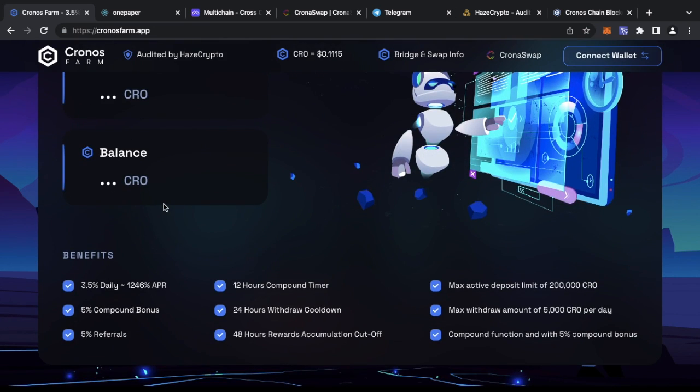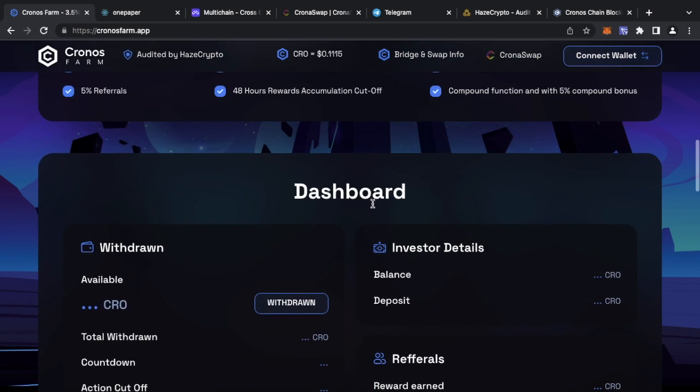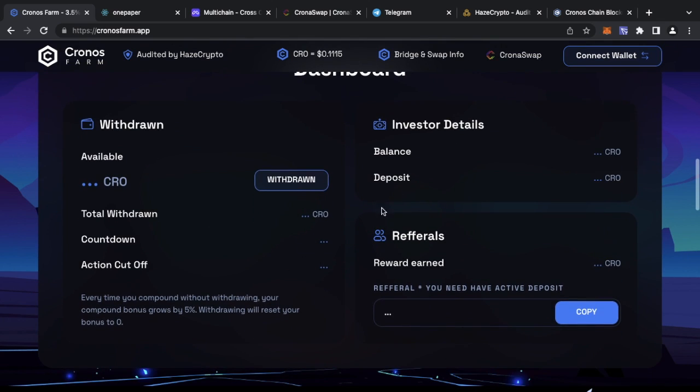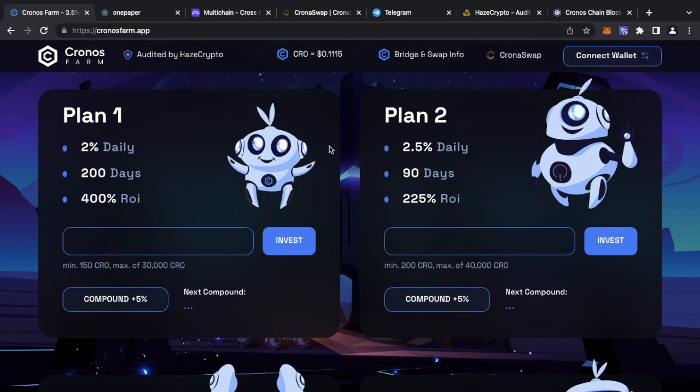Obviously, at the moment, the platform's not live, so everything's zeroed out. But the main thing is getting yourself ready for launch time. Getting in early is always good in these platforms, especially in ROI platforms. And obviously, when it does go live and you are invested, everything will be live on the site.